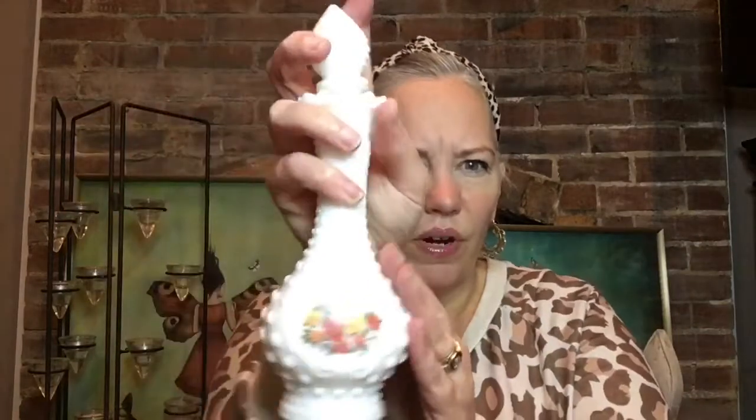I got this. Look at this sweet little hobnail. I think it's a perfume decanter. As a matter of fact, I know it is. It's got sweet little roses on it. Sorry about all the glare. And it is Avon. It was half of $3.99. Avon Hobnail Bud Vase Roses Cologne. It's so, so pretty. It was a perfume decanter, but you can use it as a vase, too.